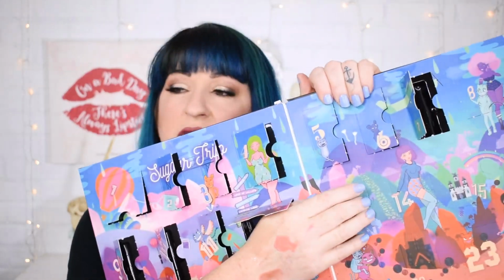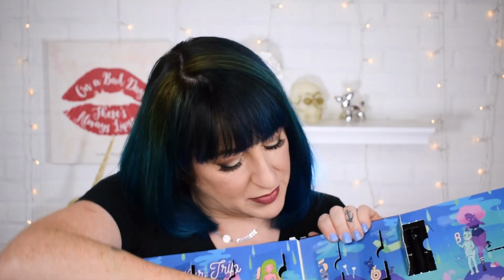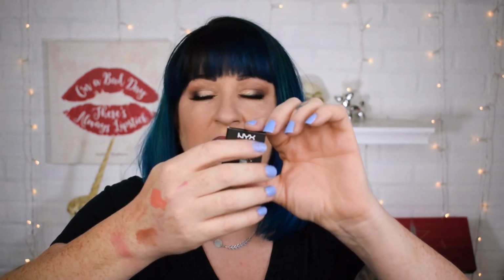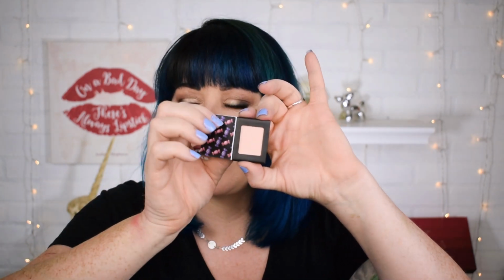It's very bright. I like that. Number 13. Got something new here. This is a little black thing. It is Sweet Chateau eyeshadow. Oh, we finally got an eyeshadow, and this is in the shade, look at my hand. This is in the shade Cookie Cutter.